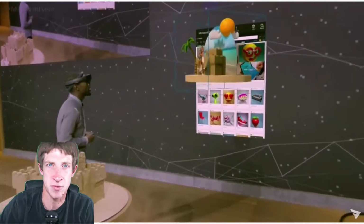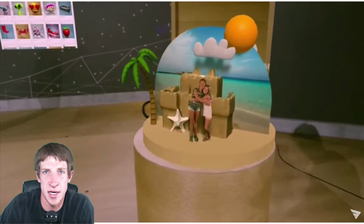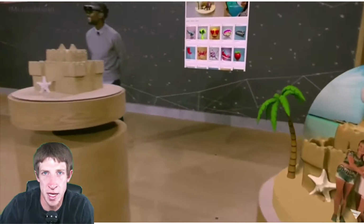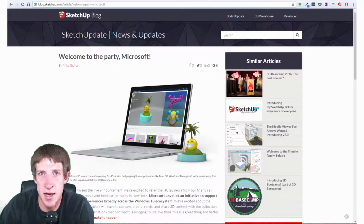So these announcements were exciting by themselves. It's really nice to see a company like Microsoft focusing on 3D moving forward to allow people to create. But the most exciting thing for SketchUp users was, as a part of this, Microsoft announced a partnership with SketchUp to allow access to the 3D Warehouse so that you could use 3D SketchUp models from the 3D Warehouse and interface them with these new Microsoft Creator systems.